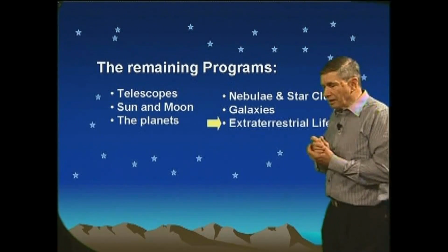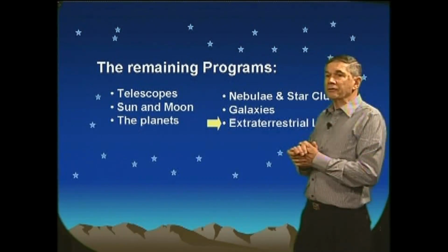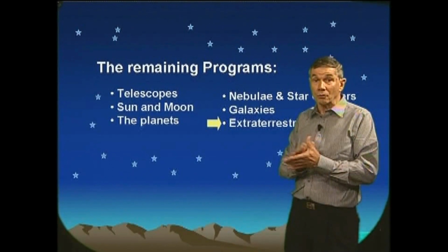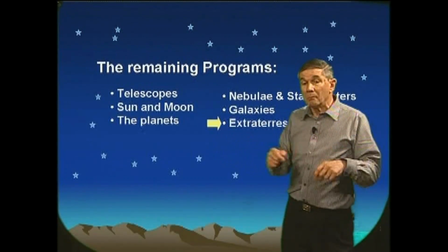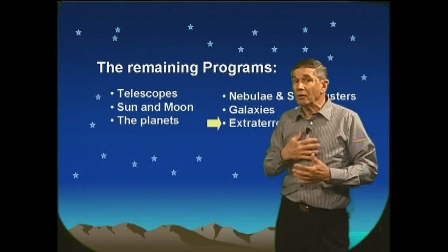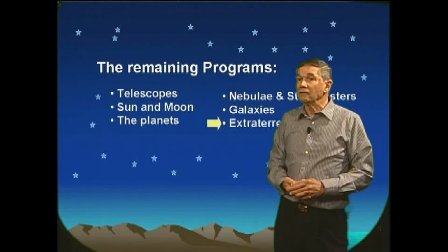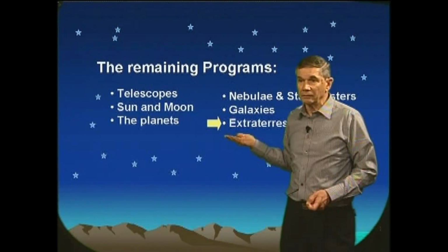So that completes our tour of the galaxies. The next presentation will be on extraterrestrial life. I think you'll really enjoy that. I'm not going to be talking so much about UFOs, but I'm going to be talking about the scientific reasons that we think life is out there. And I personally believe there's enough evidence that life definitely does exist out there in the cosmos. So I think you'll really enjoy this program.